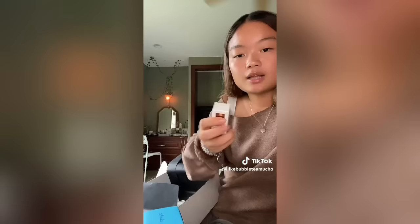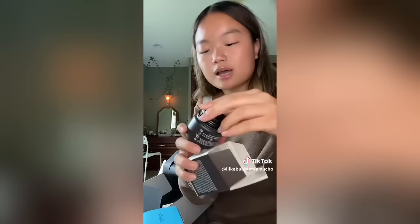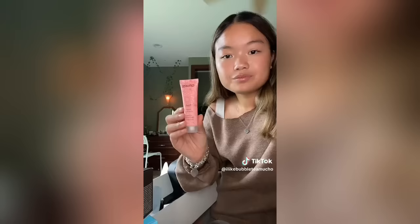And then I got Replica by the Fireplace Perfume in a mini size. I actually have this in the bigger size because they sent it to me, but I love the way this smells. And then I got the Innisfree Clay Mask. And I'm giving this to my friend because I don't really use Innisfree, but it's so cute. Next, I have the Amika Hair Mask. And then Pattern Leave-In Conditioner.